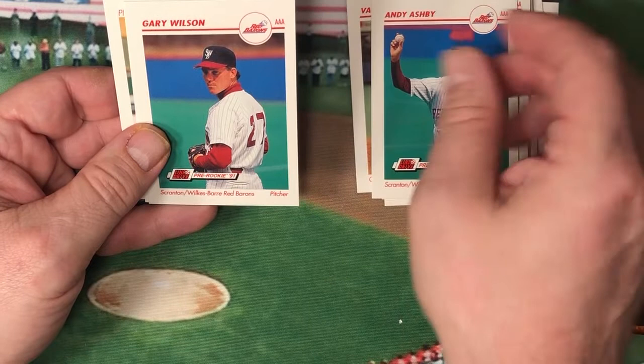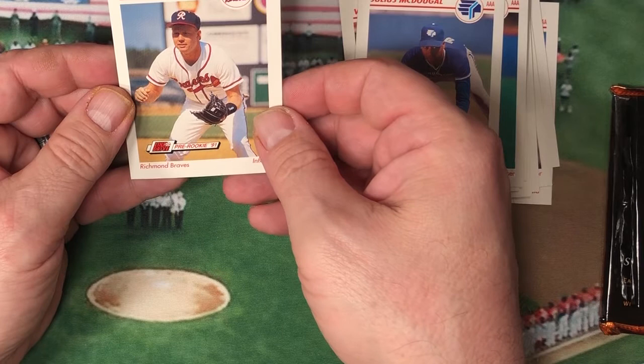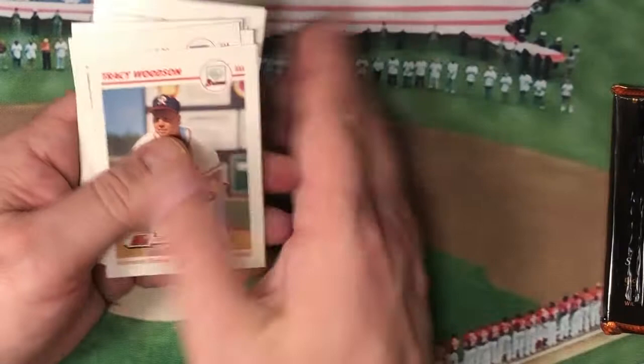Gary Wilson, don't know him. Julius McDougal, don't know him. Tracy Woodson. That one kind of sounds familiar, but I'm not sure where. So I might have to do a little research and see what he is. So we got the Andy Ashby one. That's the only one I recognize.